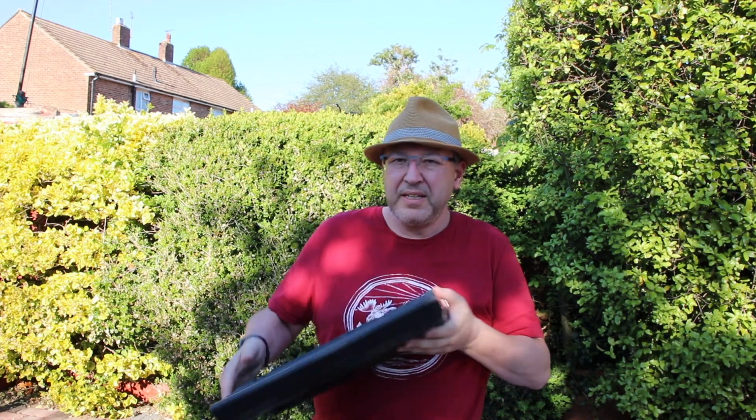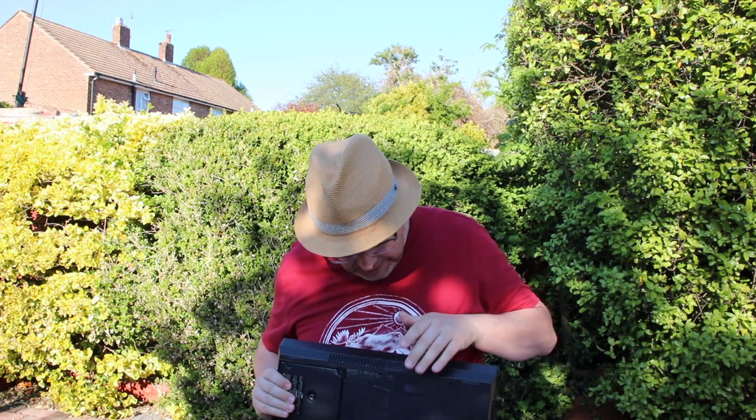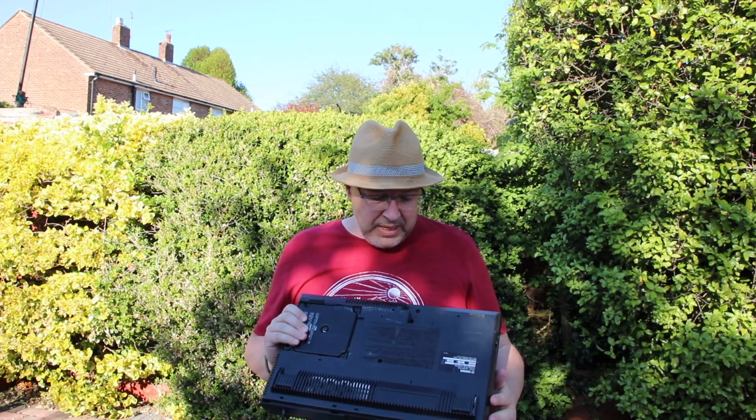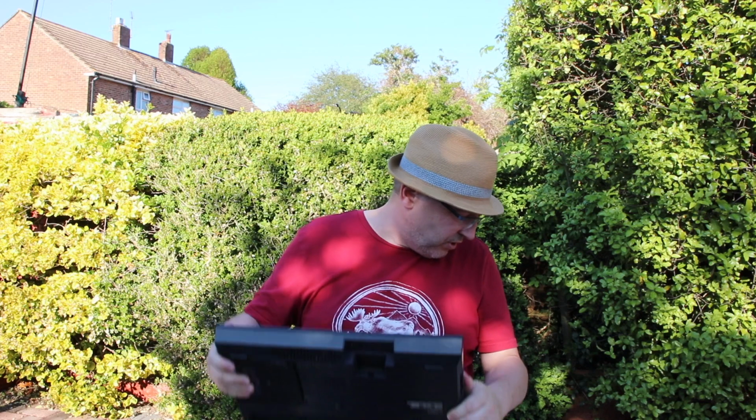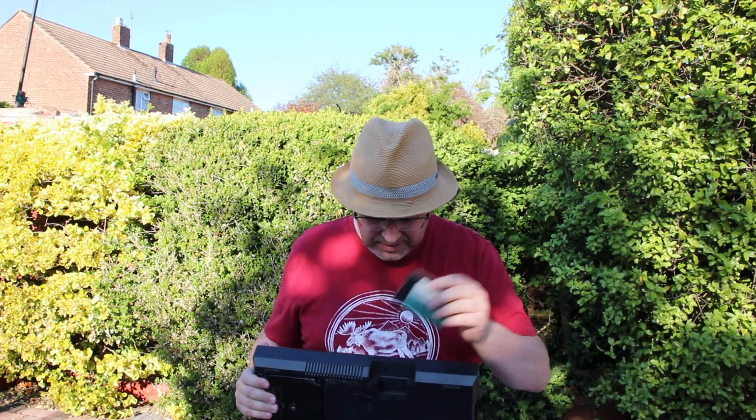What a lot of people are not aware of is that if you look there, it doesn't look like there's anything there. But if you pull this piece forward, it reveals another cartridge slot. And that's not what they are.